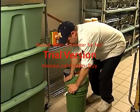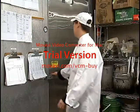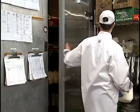Seal containers and close all storage doors after each use. Make sure refrigerators and freezers seal properly. A mouse needs an opening the width of your pinky finger to get in.